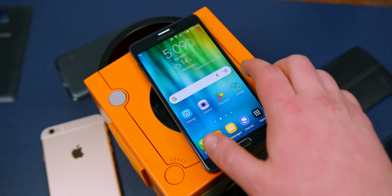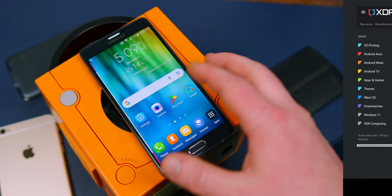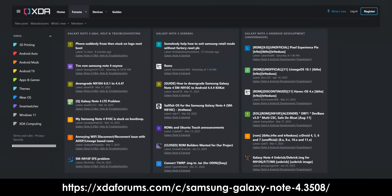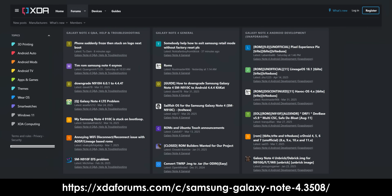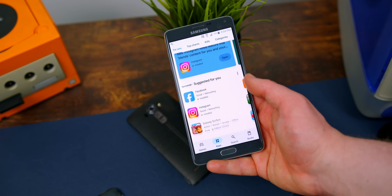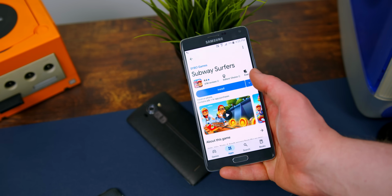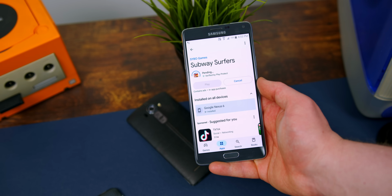It feels its age, but custom ROMs are very much a thing here, if that's something that might appeal to you, and the community, at least on the XDA forums, doesn't appear to be completely dead, so that's pretty nice to see, honestly. For a phone this old, that's impressive. Probably no real reason to go out of your way to install Lineage OS or the like for a more modern version of Android, but it is nice to know you have that option.